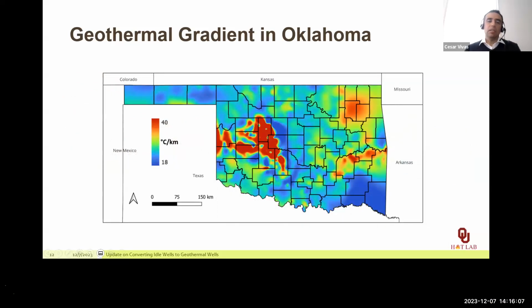Okay, yes. Once we captured all the data that we have, we generated a geothermal gradient map of Oklahoma. This heat map reflects the information that we have been gathering during 2 years in order to understand how the geothermal resource is in Oklahoma. Then we started building different layers of data. Please, next slide.